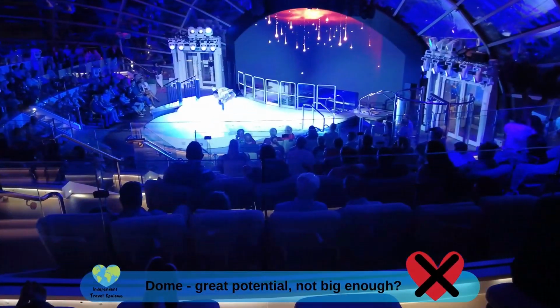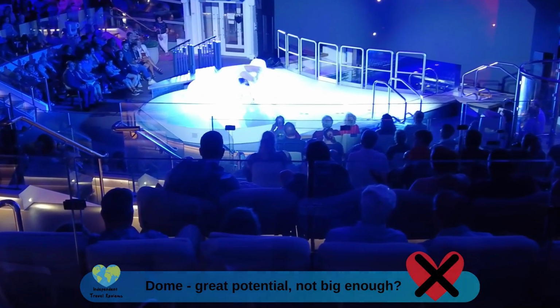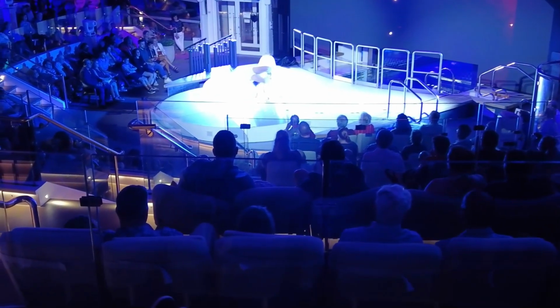Now let's talk about the dome. It's a really special feature, but we left the ship feeling, if we're honest, a little bit cheated, that it had failed to live up to its billing. Now, of course, this is likely to be fixed soon, but right now it's hard to know what role the dome will play in upping the entertainment game on this ship even further.